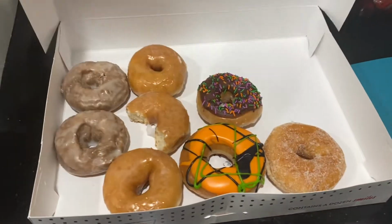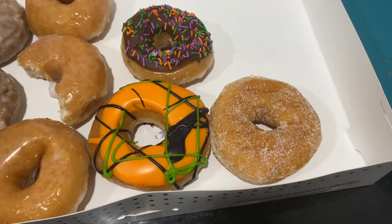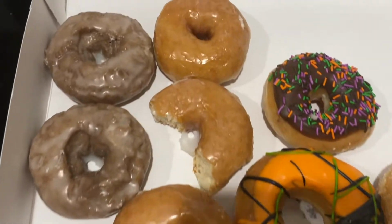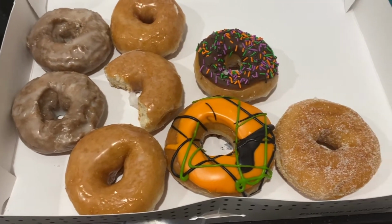Donuts are an absolute favorite thing of mine. I am a lover of all bread desserts. So I'm hungry. It's been maybe like 2 hours and I'm ready to eat again. So I'm gonna have this sugar donut and enjoy it.